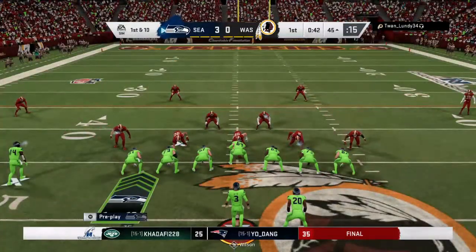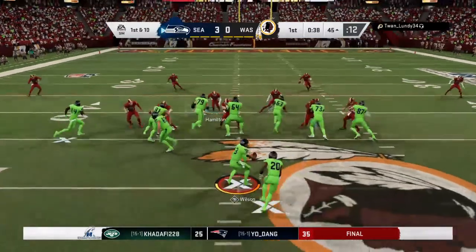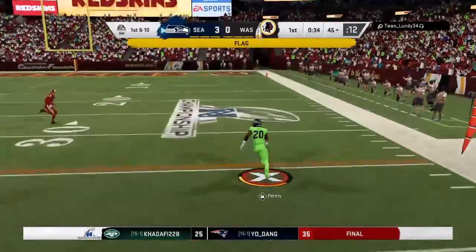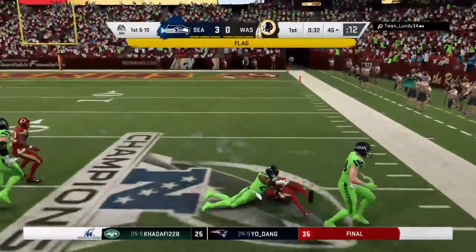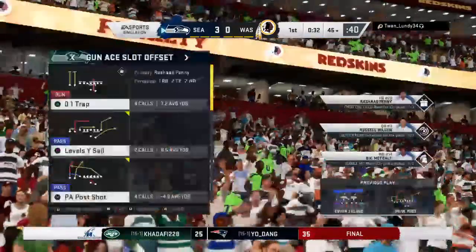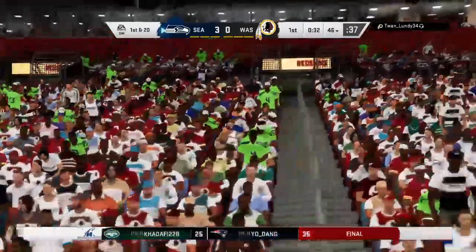Back-to-back good plays have them on the move on first down. They'll run with Penny here out of the shotgun. He's got the first down here inside the 30. And he's going to be taken down here with a penalty flag on the field. So a decent gain, but all for naught on the penalty.